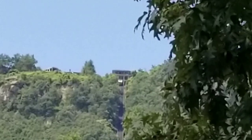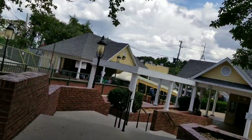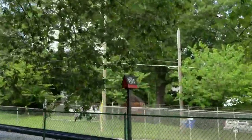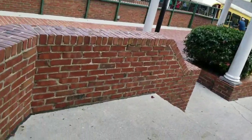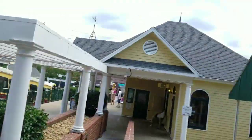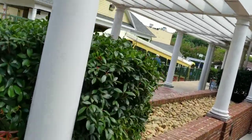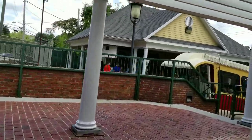That's the top station. And I gotta go up there. I would much rather take this than drive up those crazy mountain roads, though. Like, by a long shot. Gift shop. It's not worth it for me to go back over there.